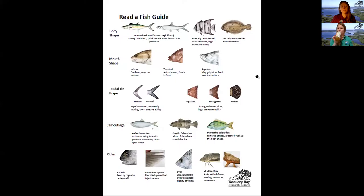So I'm just going to run through some terms that you're going to be hearing my coworkers using while they are out in the field, because they have some very fun surprise guests that they're going to be talking about, animals that are native to our reserve, and they're going to be using some terminology when talking about their body shapes, because even if you don't know what species of fish you're looking at, you can figure out a little bit about how they live, where they live, and how they get their food or what they might eat just by looking at their bodies.